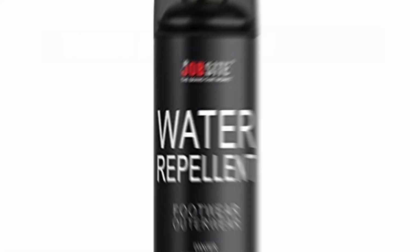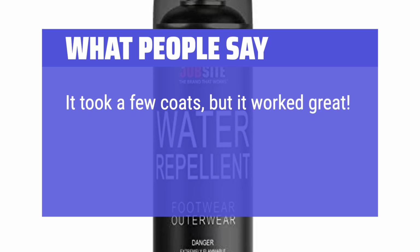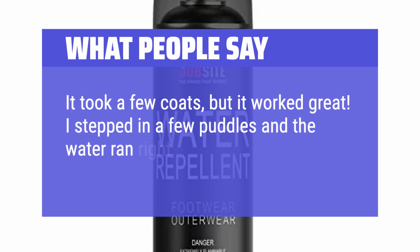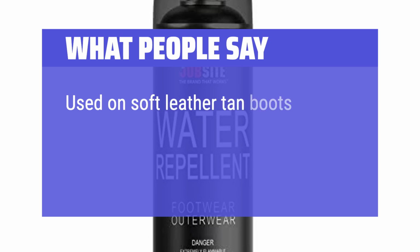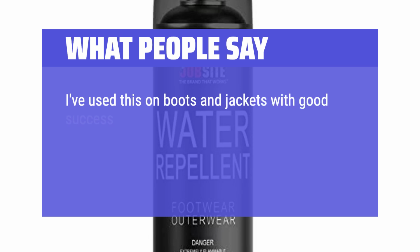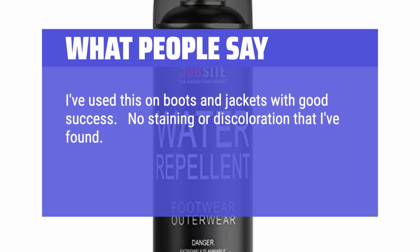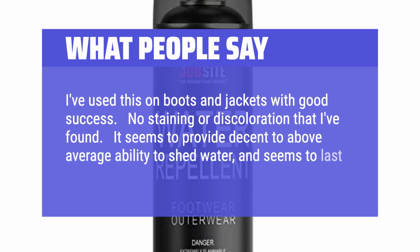What people say. It took a few coats, but it worked great. I stepped in a few puddles and the water ran right off the boot. Used on soft leather tan boots. No discoloration at all. I've used this on boots and jackets with good success. No staining or discoloration that I've found. It seems to provide decent to above average ability to shed water, and seems to last pretty long as well.